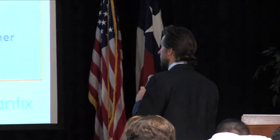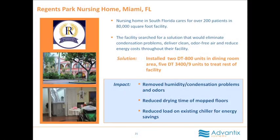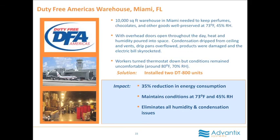And it got rid of the odor entirely. So that's one example of the impact in terms of air quality benefits. This is a nursing home. I showed you that this is actually the nursing home where we stuck one in the closet. I already talked about that one a little bit. Let me talk about this.